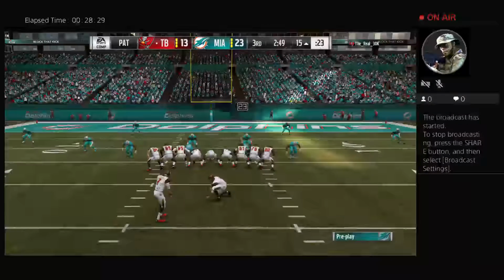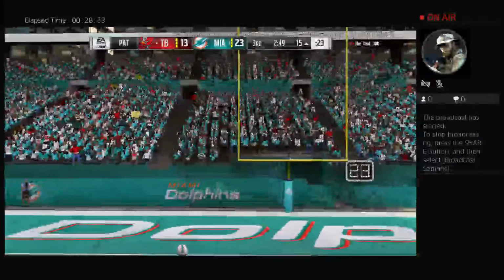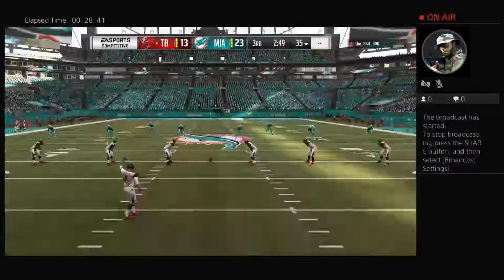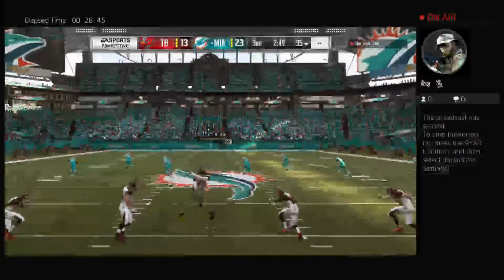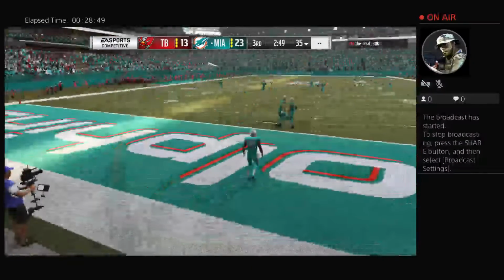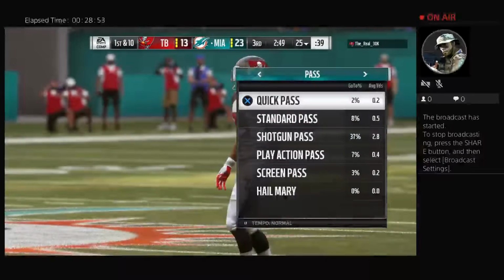Point after now from Catanzaro. And it's no good. Oh, he misses the extra point. And our score. Catanzaro out now as he'll kick this one away. And this will not be returnable. It's out of the back of the end zone for a touchback.